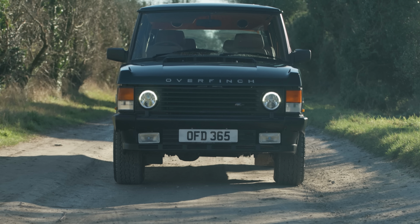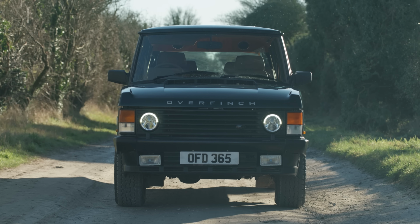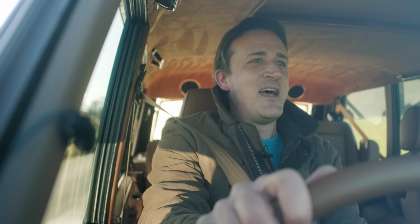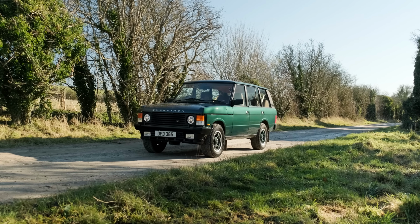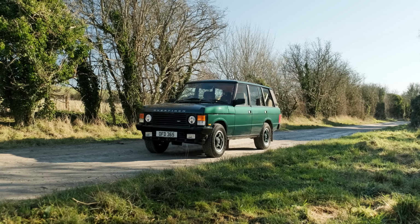Nah, not this one. No, this is an Overfinch Heritage Field Edition Range Rover, and it's worth £285,000 plus VAT. That's about £340,000 if I've done my maths here in the UK. So what's that? That's well over two Bentley Bentaygas and more than a Rolls-Royce Cullinan.